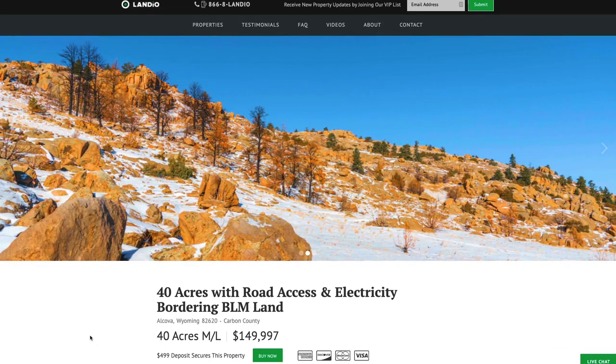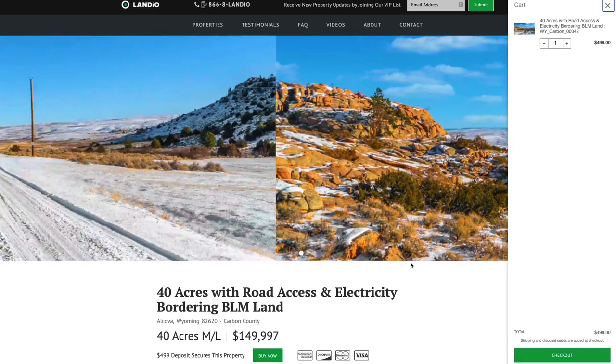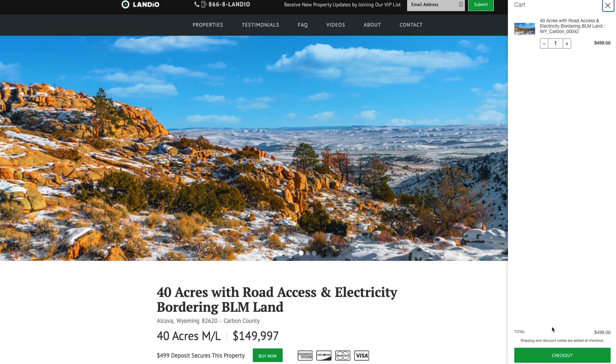If you'd like to purchase this new 40-acre property in Wyoming, all you need to do is go to our website LANDiO.com, navigate to the property. Once you're on the property details page, you're going to see that green buy now button. Just click that buy now button. That'll add a deposit of $4.99 to your cart, then click checkout.